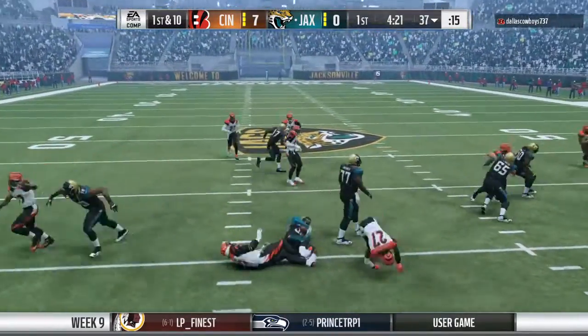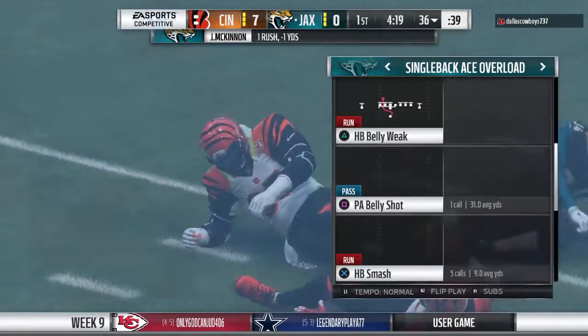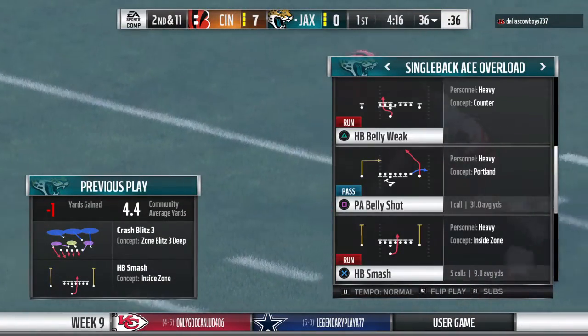Now the Georgia Southern man, this is Jerick McKinnon. And that play went nowhere, losing yardage. It'll be back at the 30.